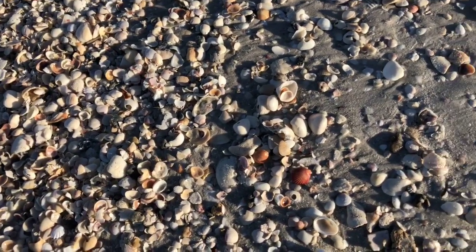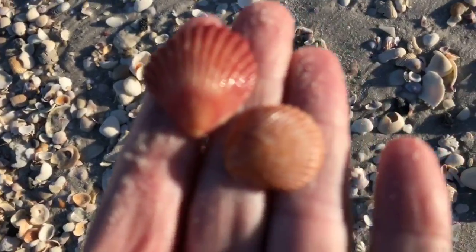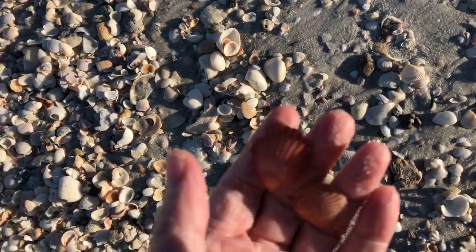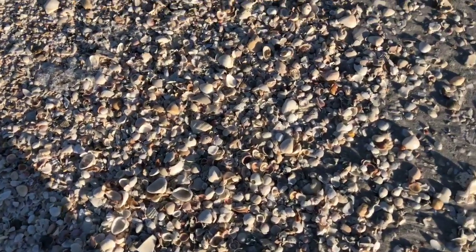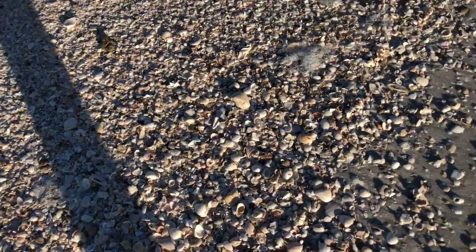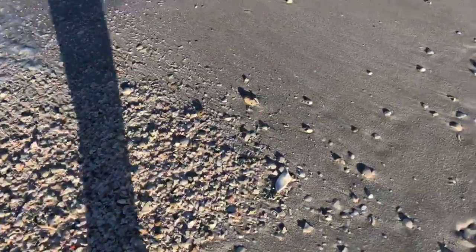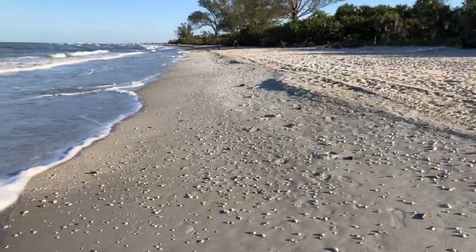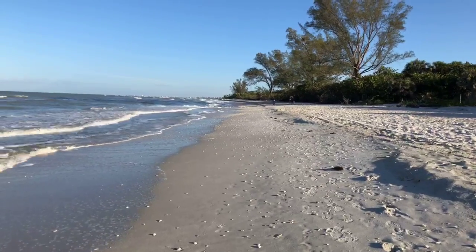A couple nice little scallop shells right there next to each other. Nothing's jumping out at me here. I want to make my way up the beach on this gorgeous Thursday morning.